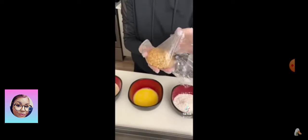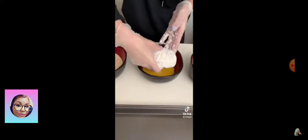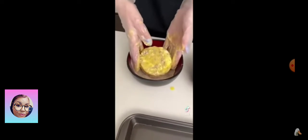All right, let's see if we can unwrap this thing. That is so disgusting. Gonna unravel the rest here. Place that into our flour, nice and gentle. I'm gonna coat that completely. All right, goes into our egg now. I want to cover it all up. Now it goes into our breadcrumbs. There we go. All right, let's give it a nice flip again. Now we're going to pop this into the oven at 400 degrees for about 20 minutes.